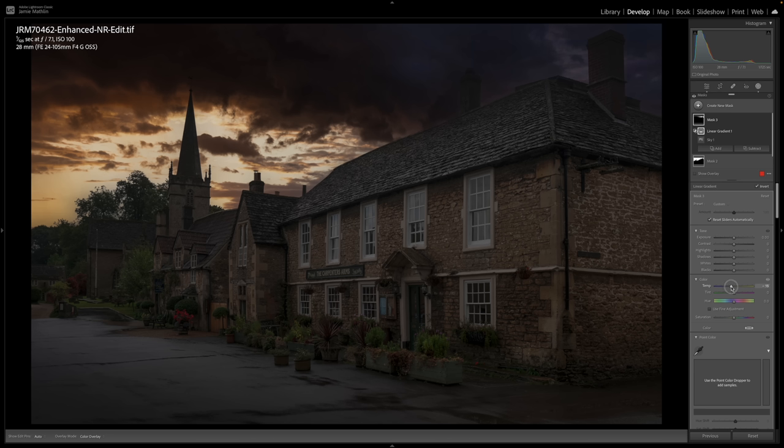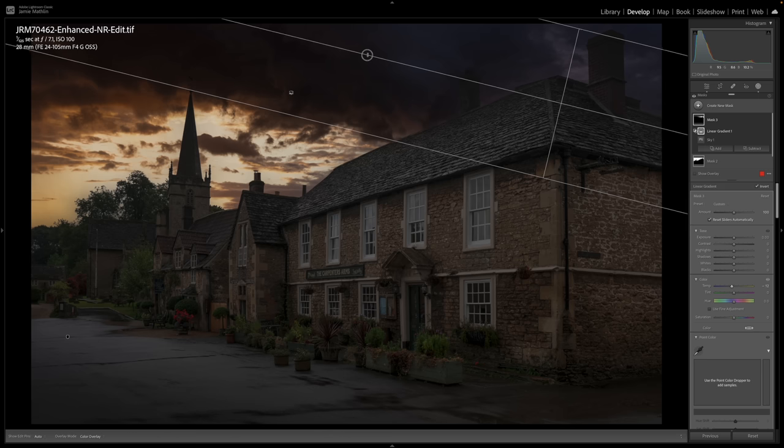So I'm just going to bring that in. I'm going to move that down a bit more this way, just to bring that across the top there. And I'm just going to darken it slightly in that. Not too much. There we go.